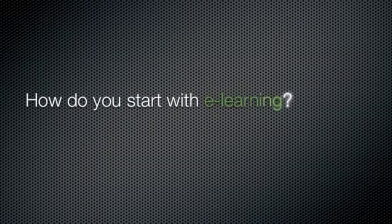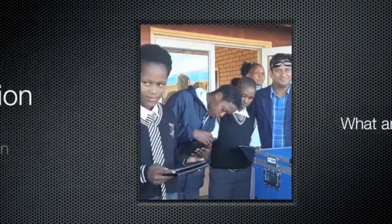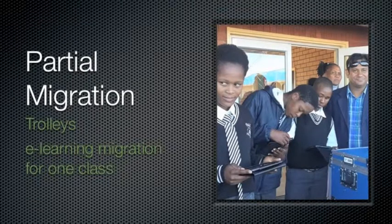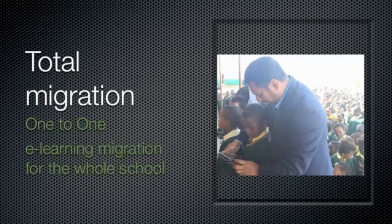You might ask, how do you start with e-learning, and what are the different options? A school can either start with partial migration by using a trolley system. This provides an e-learning migration to a single 21st century class, or total migration, where learners are one-to-one with an e-learning device. This provides e-learning migration for the whole school and does not leave any learner behind.